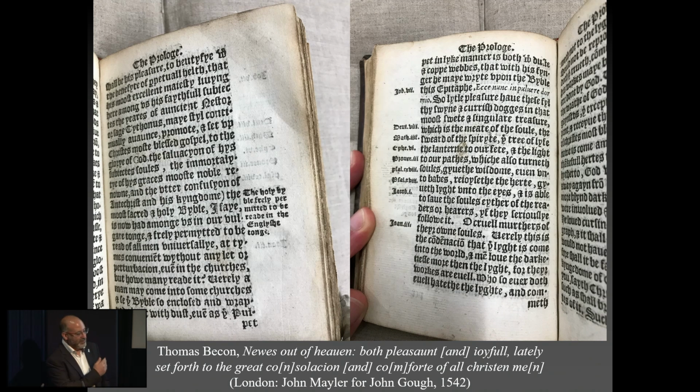Because, of course, it's on the parishioner's side of the church. Now, they paid for that Bible. It's in a language they can actually speak. So they have the audacity to read the Bible. And that creates the real problem.